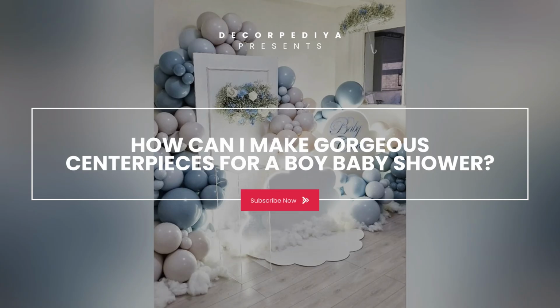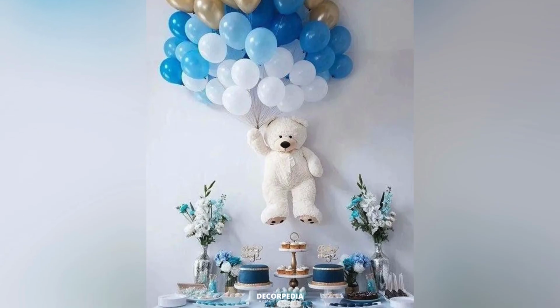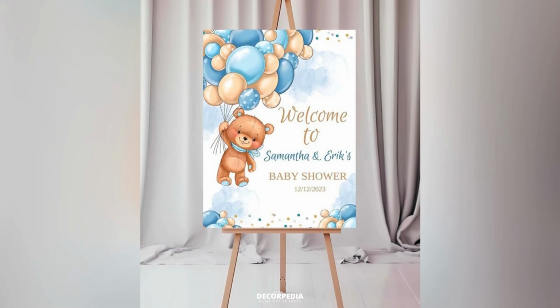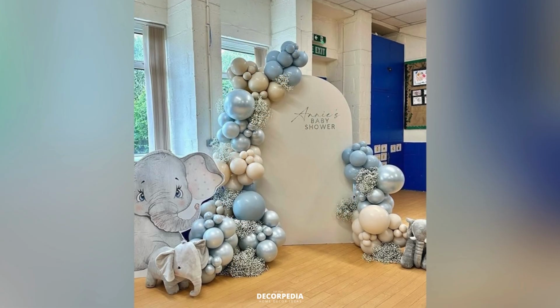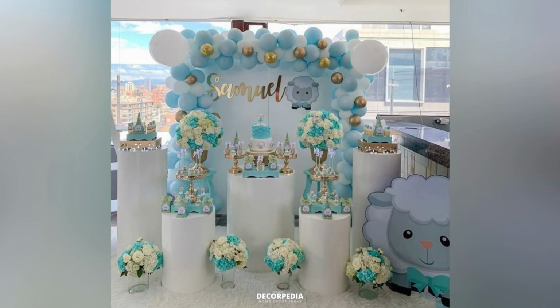How can I make gorgeous centerpieces for a boy baby shower? Centerpieces add personality to the tables and make the setup more visually appealing. Fill mason jars with baby's breath or eucalyptus for a natural touch. Use wooden crates or mini suitcases for an adventure-themed centerpiece. For a unique and interactive idea, create small baby bottle favors with tiny flowers that guests can take home.